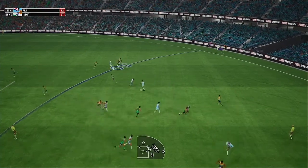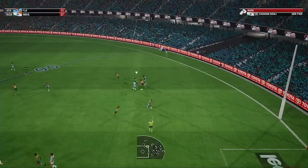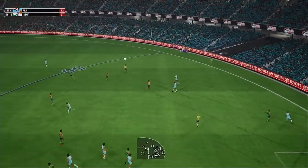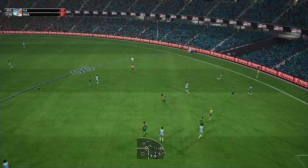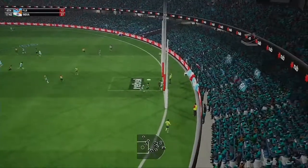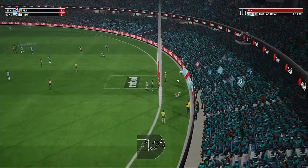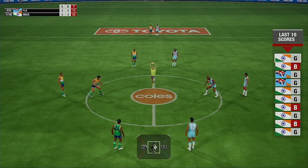So what can India do with this opportunity in front of goal? And the mark will be paid. 35 metres out. A 45-degree angle for this shot at goal. They can just slow the game down now. Take a bit of time off the clock. Makes the most of that kick. It's a goal. Smiles all round. The lead is now 21.